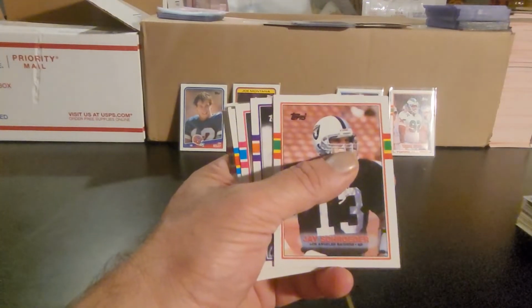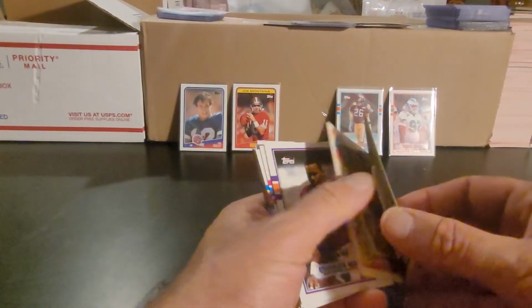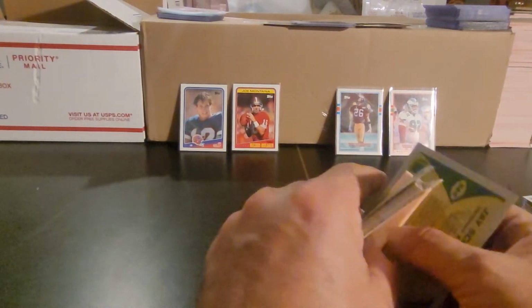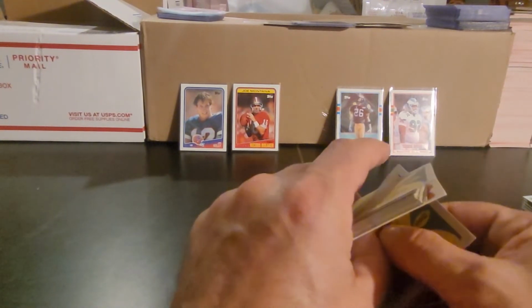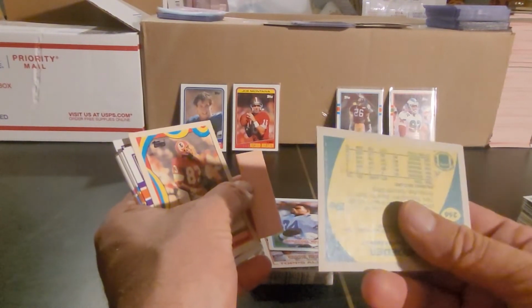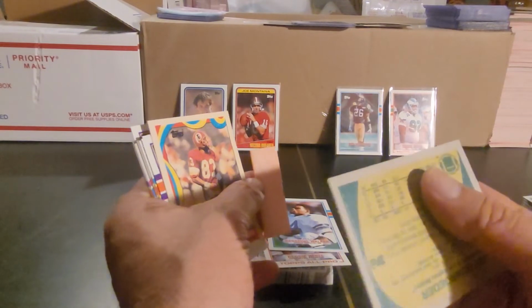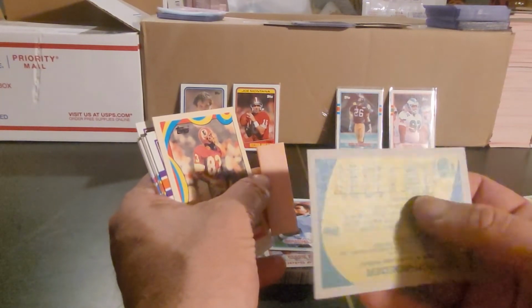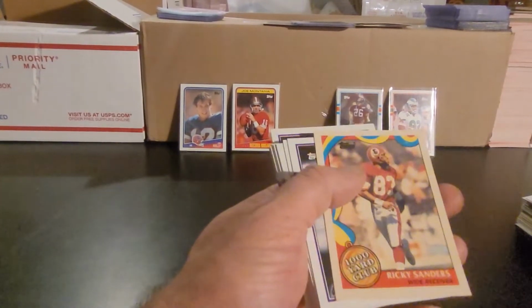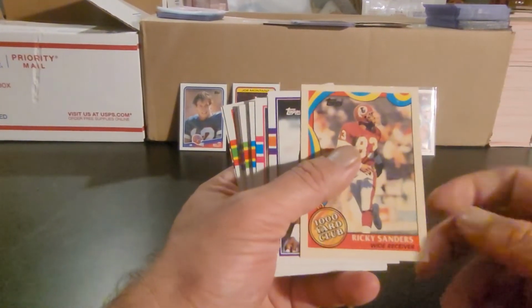Jay Schroeder. And there goes our gum with Ricky Sanders. Well, looks like Jay Schroeder might go on. Not much of a gum stain. Unlike the hockey cards, these didn't really stain much. That's not bad. Doesn't mean I'm going to eat that one. No, not right now. I'm done.